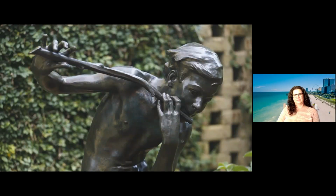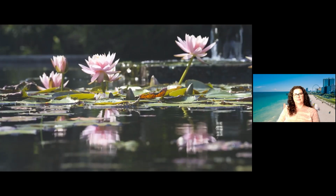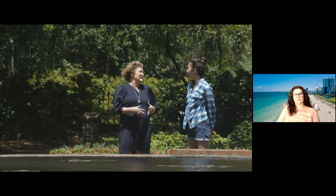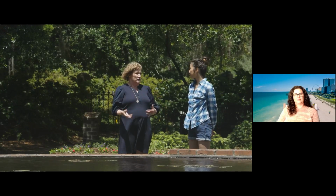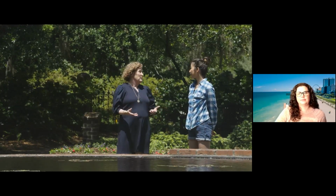So being able to place art in a natural environment, I think gives people more of an appreciation for the art. It was all about saving this place and making sure that generations to come could understand and see the natural beauty of this area.